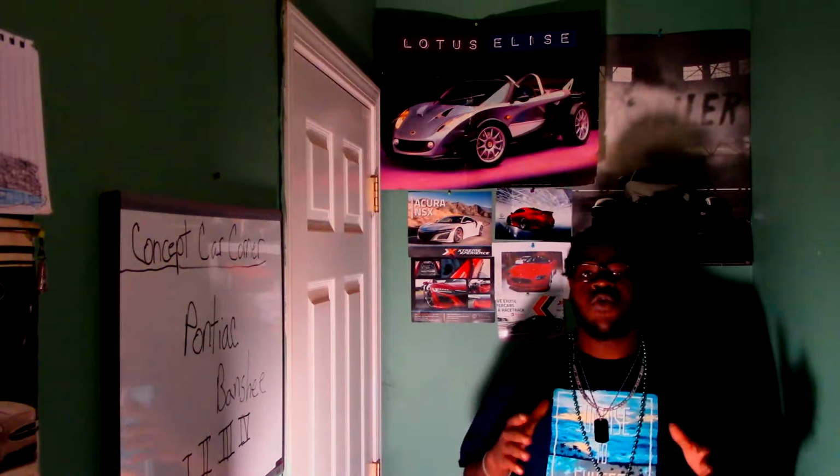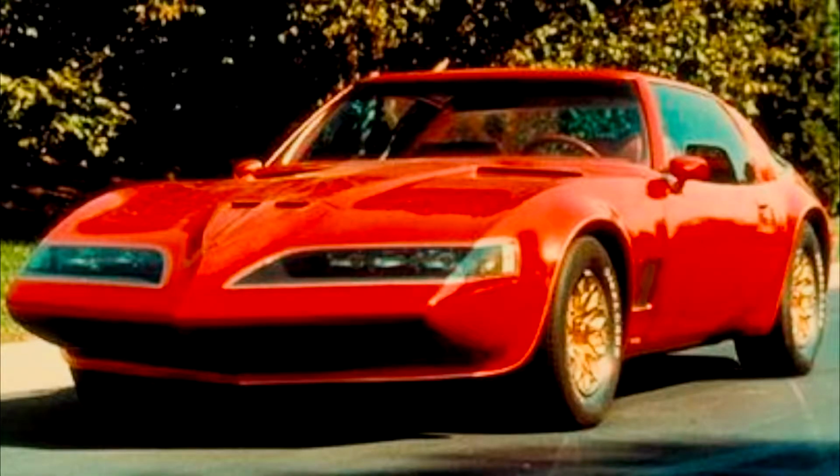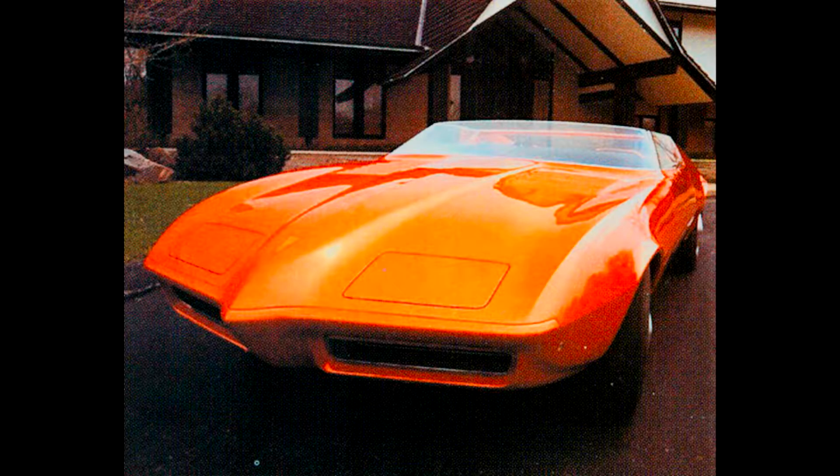And today I have an amazing concept car for you all. Today's concept car is the Pontiac Banshee. Wow. An amazing concept, or should I say concepts, because there are 4 different versions of the Pontiac Banshee.